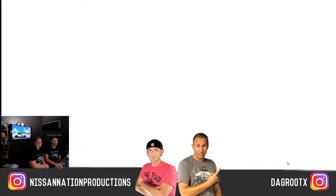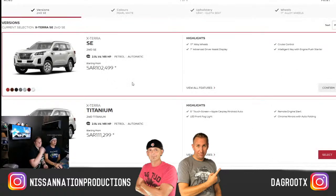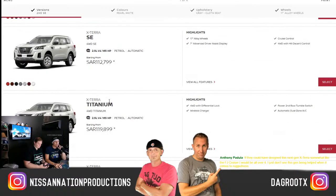Let's configure our Xterra. All right, so if it loads up, no, I don't need any help there. I went through this earlier today, and obviously the pricing is different. Let's do a conversion. I've said for quite a while that I believe they're starting out at $29,000 is what it comes to. But Kelly will give us the hard facts on this thing. There's a few models. Obviously, you can get two-wheel drive or four-wheel drive. They have the SE, the Titanium, and then they have an SE Titanium and Platinum.